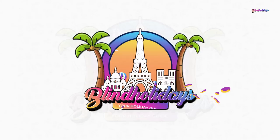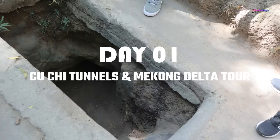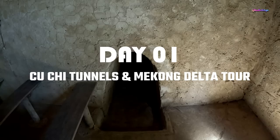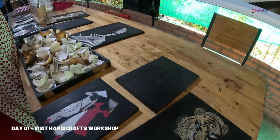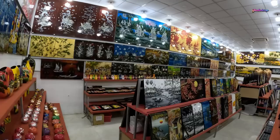On your day one, you can take a group tour to visit the iconic Cu Chi Tunnels and Mekong Delta. The tour can be booked via Klook app or via local travel agents. On your way to Cu Chi Tunnels, you will first stop at the handicrafts workshop. The craftsmen in the workshop are physically challenged people. Most of the handicrafts are made using eggshells and seashells, and crafted using traditional methods.